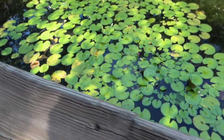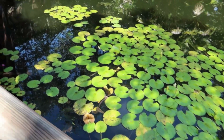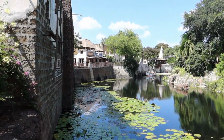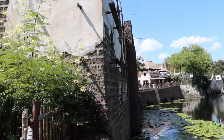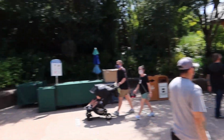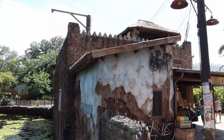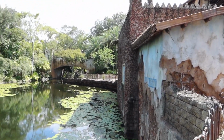But look at all the lily pads down here. There's a plethora of them. Okay, for reference point, if you guys are new to this little walkway as well, here's Africa. Brings you right down through here. And there's that bridge we just came out from underneath. Welcome to Africa.